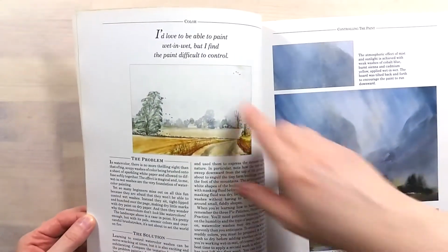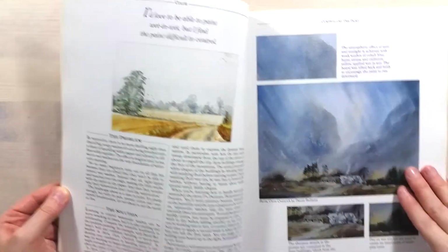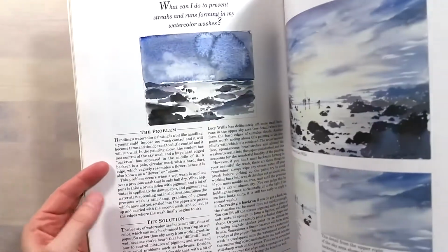I have a similar book in French, and it is why I chose to get this one too. Some of the paintings for the solution are by one of my favorite painters, Stan Perrot.